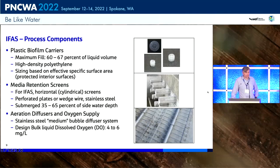We need retention screens. Unlike the talk we had earlier about the CANAF, these media stay in the reactor. They don't move around. They're fixed into one little reactor. And you can see there are some retention screens that essentially hold the media within while the mixed liquor passes through.